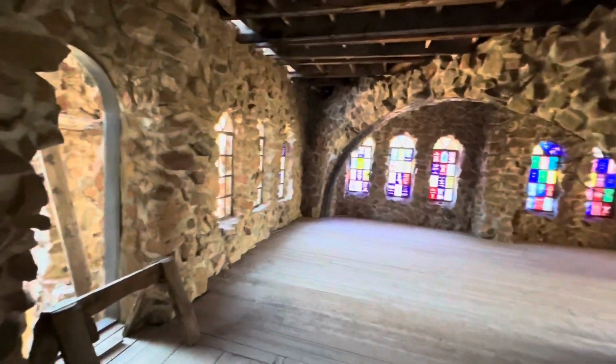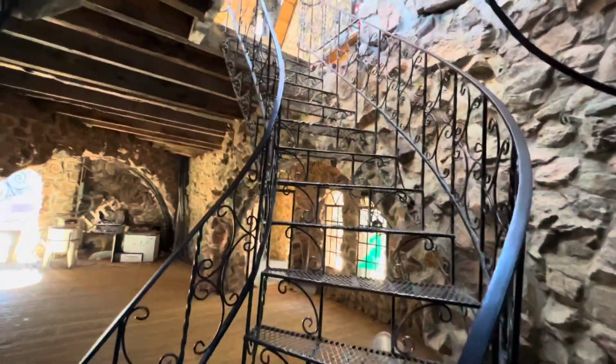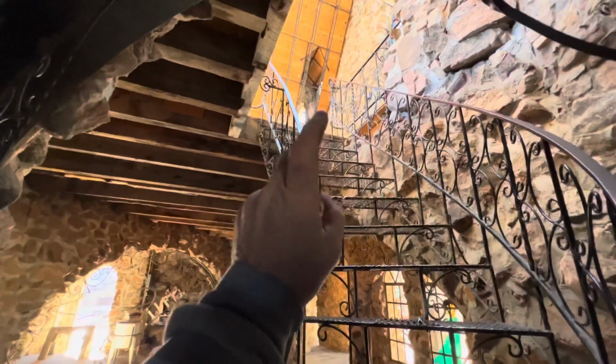I have donated money every time I've ever been here to Mr. Bishop to help him continue to build this castle. And as long as I'm able to, I will continue to donate him money every single year. We're going to head up here to the most amazing room of the castle.